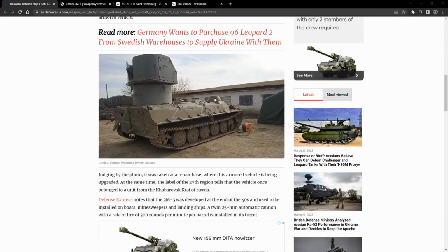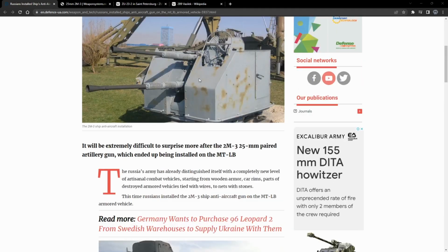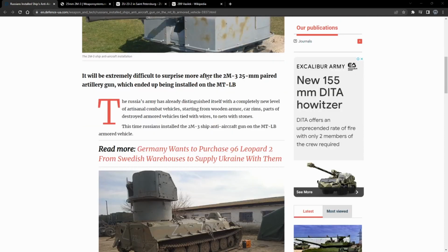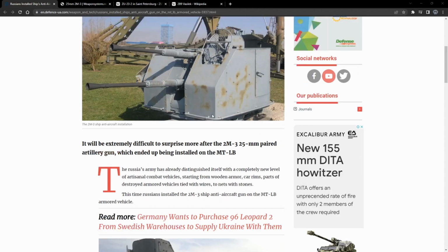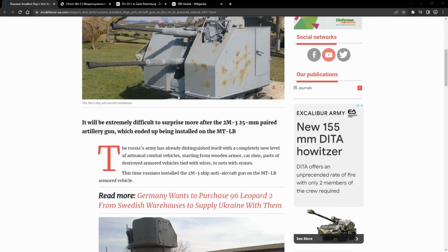Quite a lot of people dismiss it because it looks so ugly and crude. I mean, it's Frankenstein. Yeah, it raises the silhouette, so you can more easily see this whole construction from afar. But I don't think it is going to be used as an anti-aircraft gun. It probably will be used against infantry, and probably from a covered position in direct fire mode.